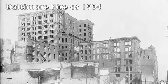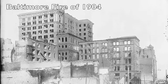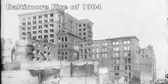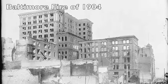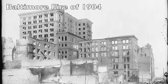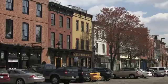Just like the fire today, the Baltimore fire of 1904 had its own aftermath. Like the previous photo, this picture shows the same street intersection as before. This is looking onto Baltimore Street. As you can see, Baltimore continuously deals with disasters like this.